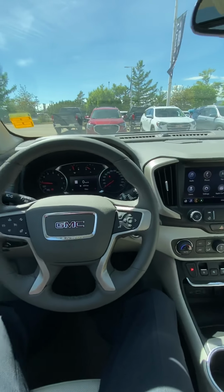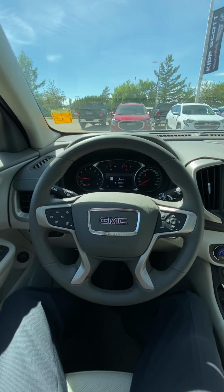But that's the terrain there. I'll do a video on the Enclave for you there.